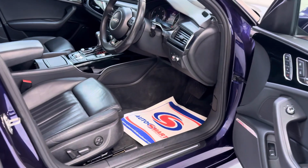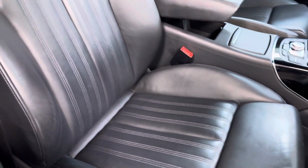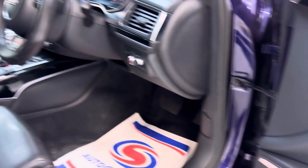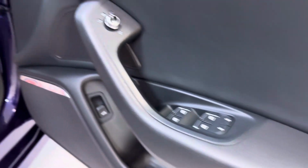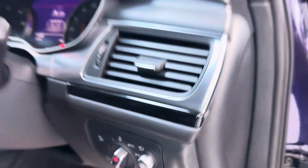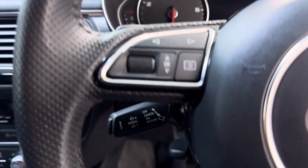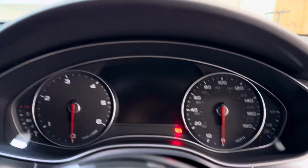In the front, we've got driver's electric seat with memory function. All very good. Minimal wear to the bolster, as you can see there, with the embossed S-Line logo. Power folding mirrors. Of course, front and rear electric windows. Bose audio, as I touched on earlier. Memory seats. Head-up display. Auto lights and wipers. Paddle shift. Cruise control. Heated seats. Tech pack. Fully loaded, this thing.